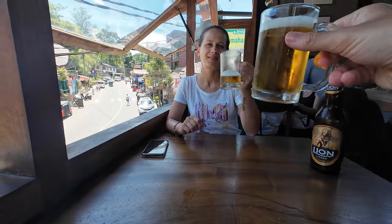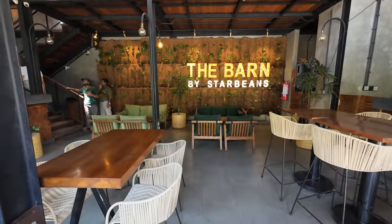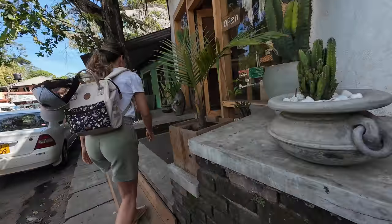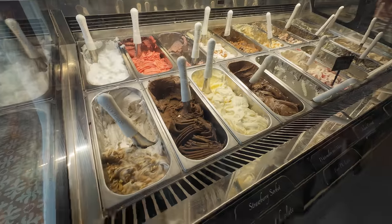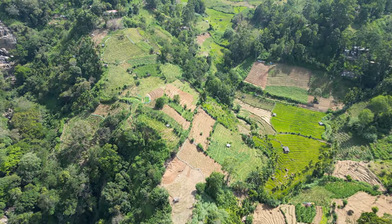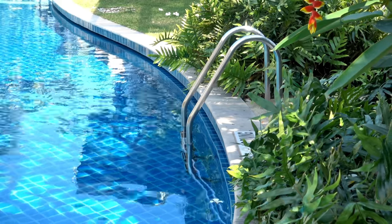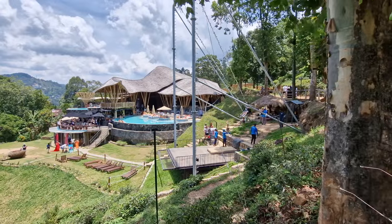Once back in Ella, go for lunch in one of the many restaurants in town. After lunch, you can stroll around the city center, visit a few of the stores there, and then go for a delicious ice cream. In the afternoon, we would recommend chilling in your accommodation by the swimming pool, or you can also consider going to the pool bar near Little Adam's Peak.